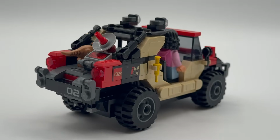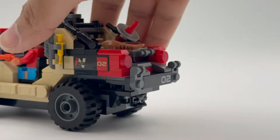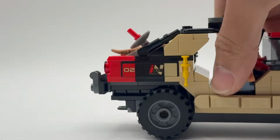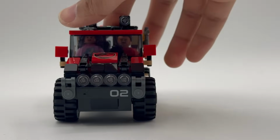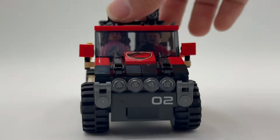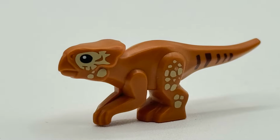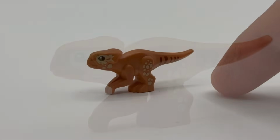You have some pretty nice detail with the roll cage elements being mounted on clips on the back and top of the vehicle, and this just feels like the most put together and well finished vehicle that we've seen from the lineup so far, even compared to some of the larger sets. And again, it's probably because this is one of the focus points of the set itself.